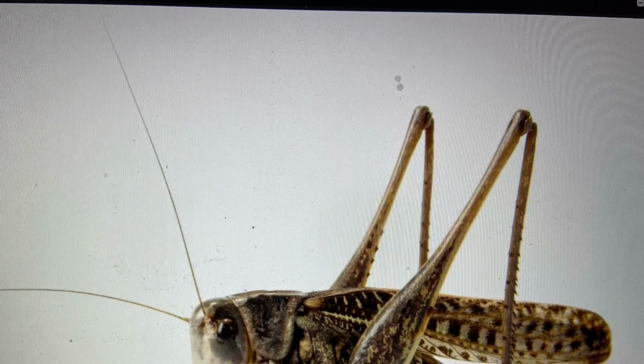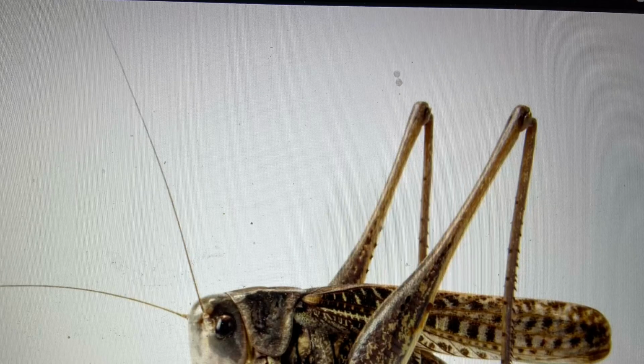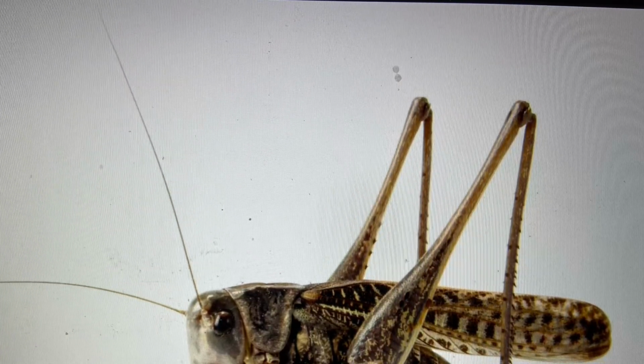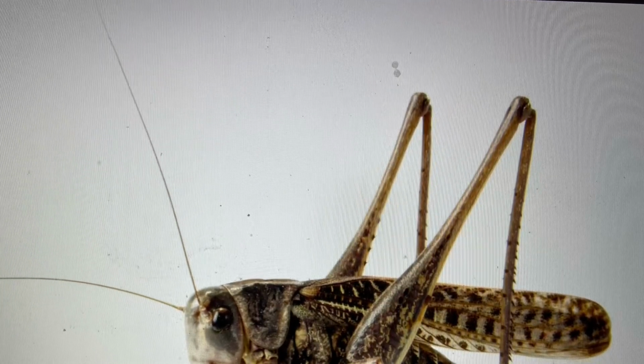Unfortunately, rain isn't the only thing a farmer needs to worry about. Pests can ruin a crop as well. A pest is an animal like an insect that harms crops.